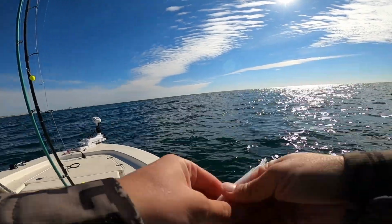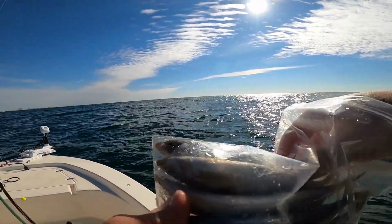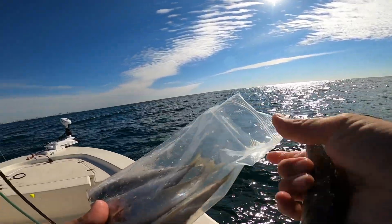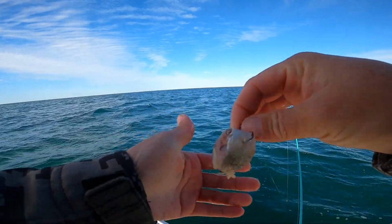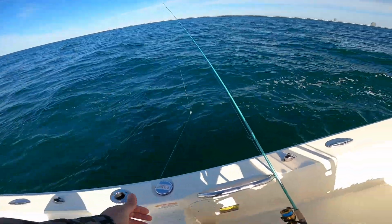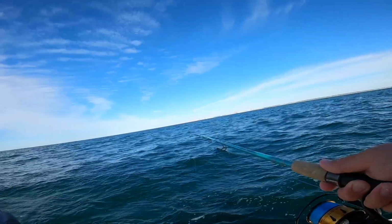So I got some of these frozen cigar minnows. I wish the water was warmer to get a mackerel, but what I'm gonna do is cut them up and use them for bait here. Piece of frozen cigar minnow. I don't give that very long by the time it comes off the hook. It's very mushy. I think something took it.